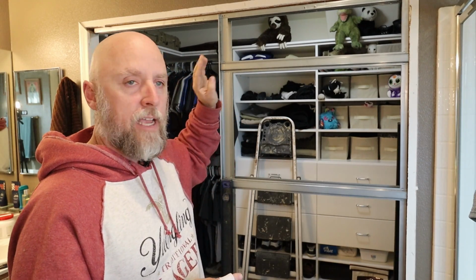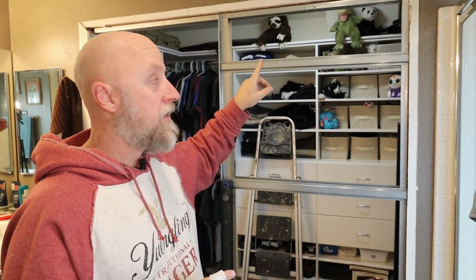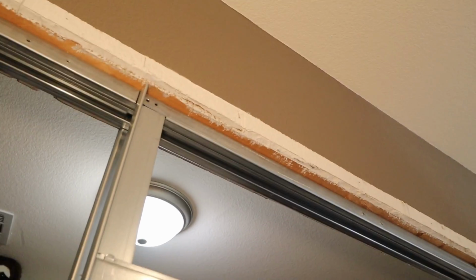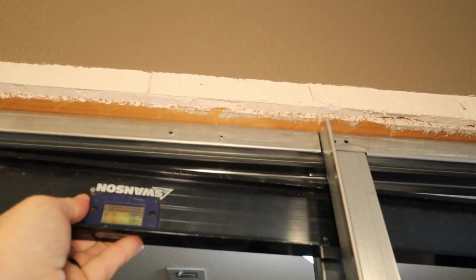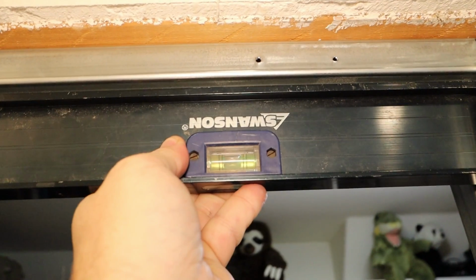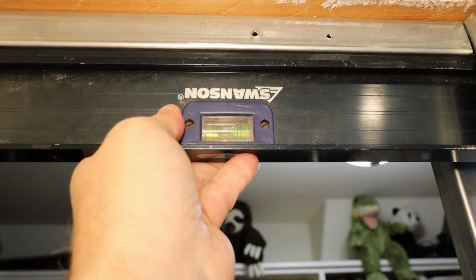Like I said, everything is exactly how I want it. I started off by getting the top track level. I'll try to show this here. There's the top track. Throw a level up here as best I can with one hand. And as you can see there, hopefully the bubble is perfectly level.